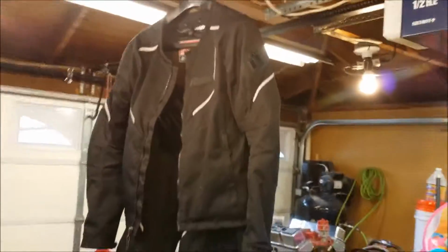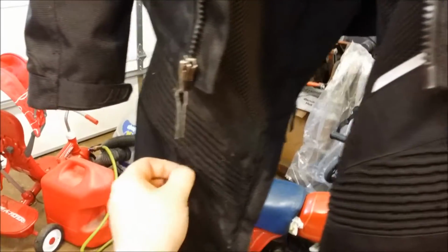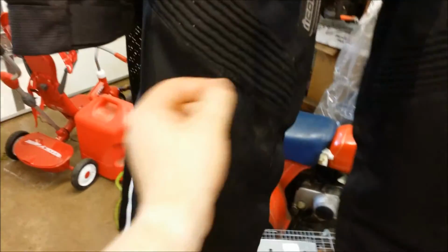I hear all the time, man, gear might be expensive, but it's cheaper than a hospital. And this gear's still good to go. I wouldn't hesitate at all wearing this again. I'm confident in it holding up in a crash. That seam is upsetting, but it's not a big deal.